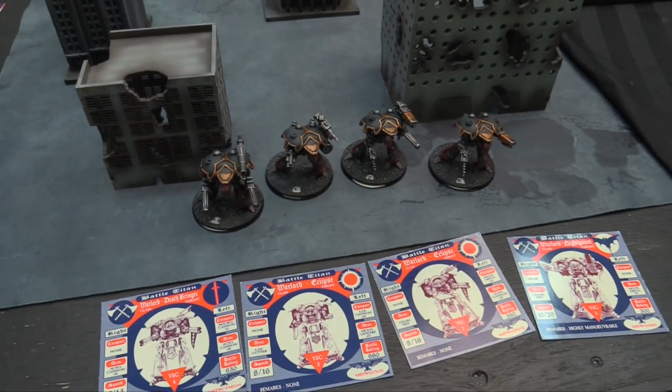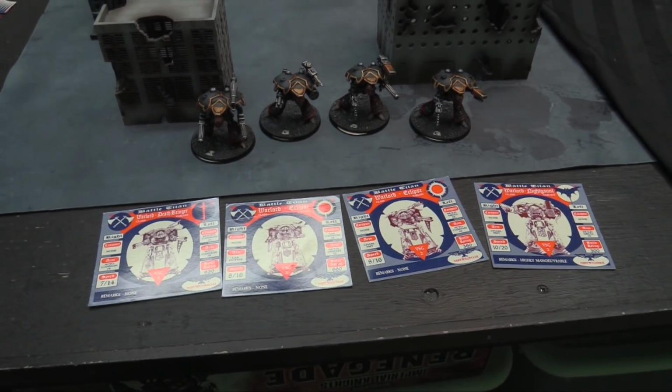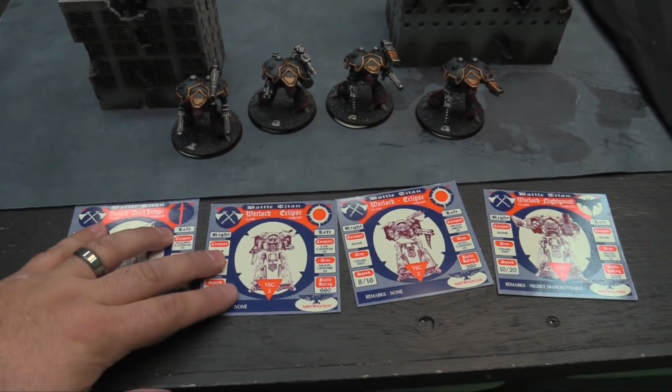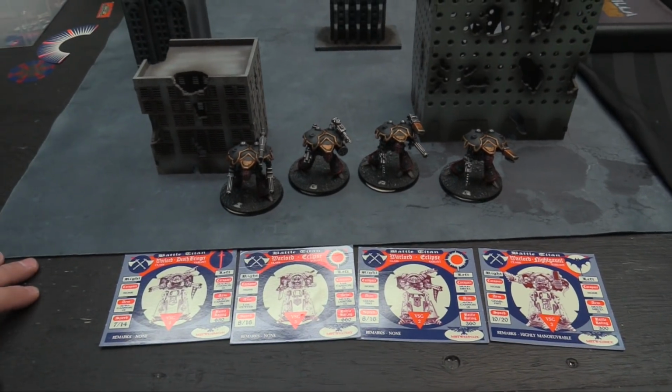Now we're going to play a full game of Engage and Destroy after showing you guys the duel, so you've got the core mechanics down. This has points match rules for playing 2,000 points or 2,000 battle rating games, and that means the Death's Heads are going to have 4 Warlord Titans here, a whole maniple of them.